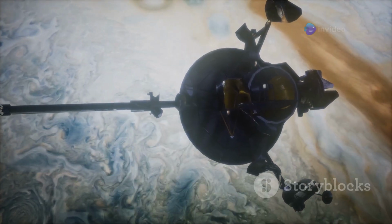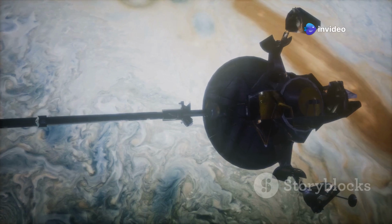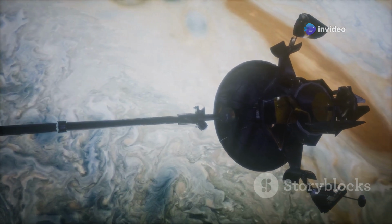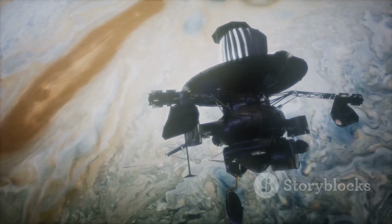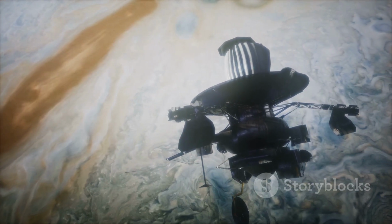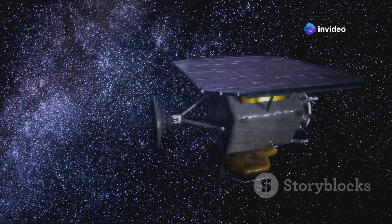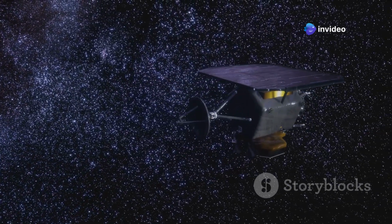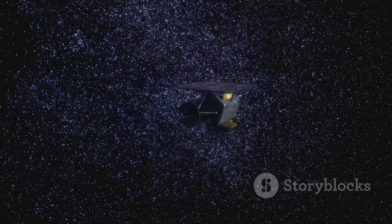The Triton spacecraft would have carried instruments to study Triton's surface, atmosphere, and magnetic field. These instruments were meticulously designed to gather data that could reveal the moon's secrets. High-resolution cameras, spectrometers, and magnetometers were among the tools that would have been used to analyze Triton's composition and environment. The data collected would have provided invaluable insights into the moon's history and its potential for supporting life.